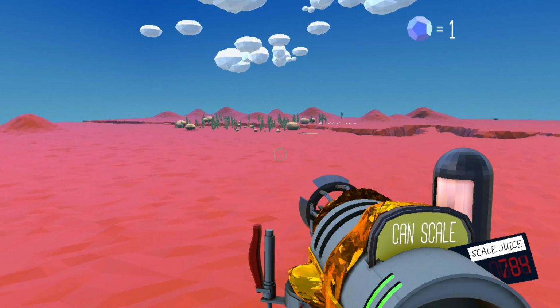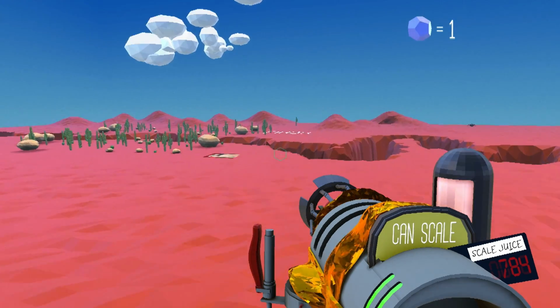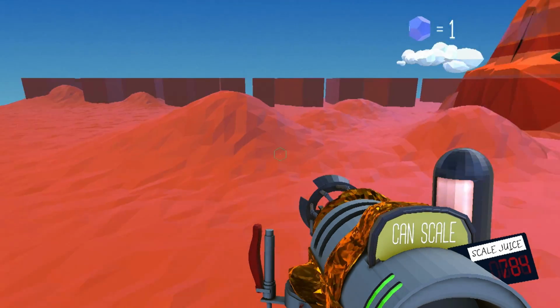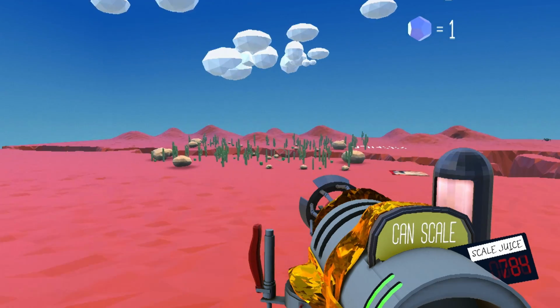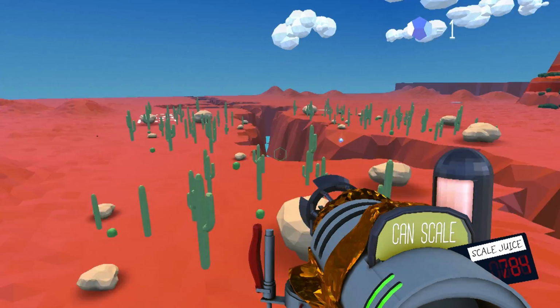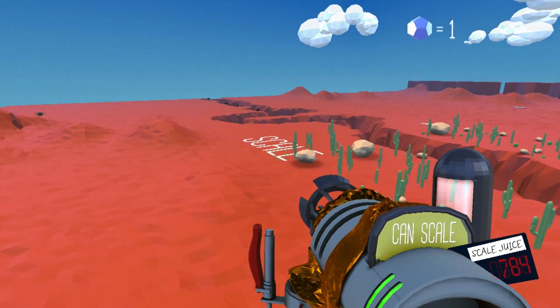And that's a pretty good example of the type of thing I'm trying to put in Scale, which is not necessarily a very difficult puzzle. It's not really like a puzzle. It's basically just like, oh, here's a cool thing you can do with the mechanic. And because I'm not super interested in making challenging, brain-busting puzzles, I just want to make things that are interesting in this space that you've never really done in a game before. So that's a cool thing.